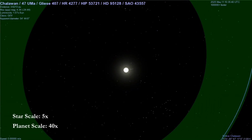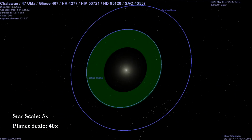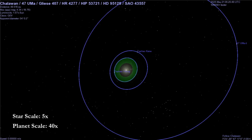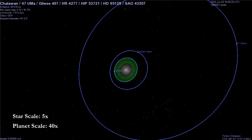And there's one other complication to outer planets, which is that not all of them have corresponding inner planets. This is 47 Ursae Majoris. Its innermost planet was the first long-period exoplanet to be discovered in 1996. And it looks like an all-gas giant system with 3 outer planets and no inner planets. That doesn't mean there are no inner planets, though. In fact, there's a good chance there are. It just means that we can't see them.